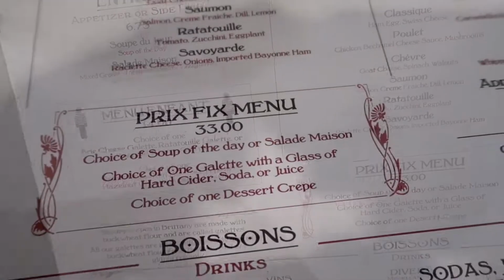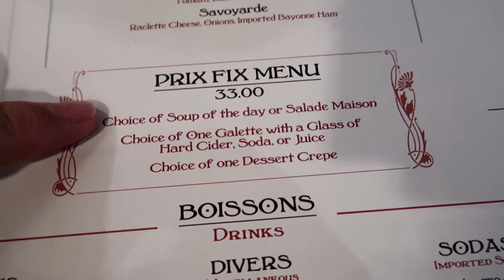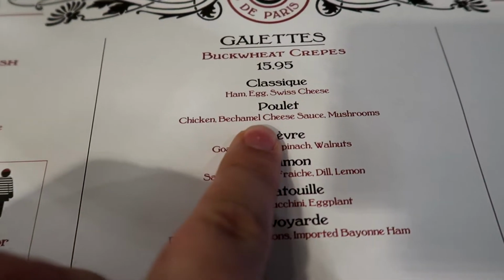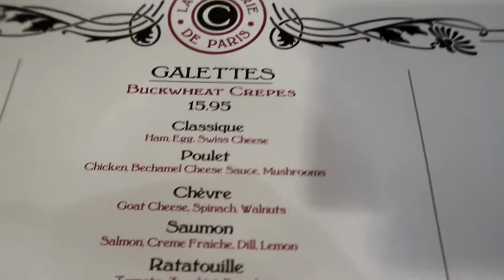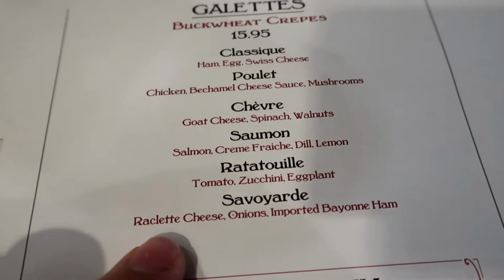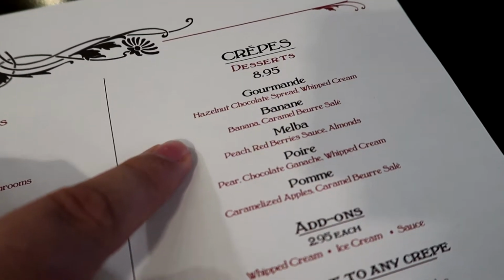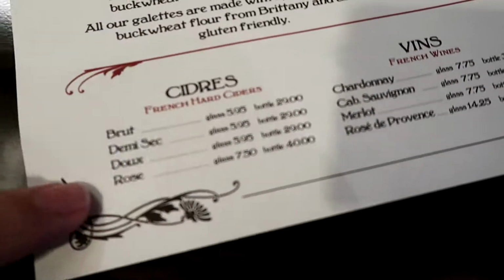All right, so let's let you know what you're in store for with this review. We got two of the adult prefixes. The soup of the day is currently potato leek. They said it was amazing and that they've been out of it for the preview. We got the poulette, which is chicken, cheese, and mushrooms. And one, whatever that is, I'm not even going to try to say it even wrong, which is cheese, onions, and imported ham. We haven't decided on our dessert crepes yet, but it does include one of those with the prefix menu. It also includes your choice of cider.